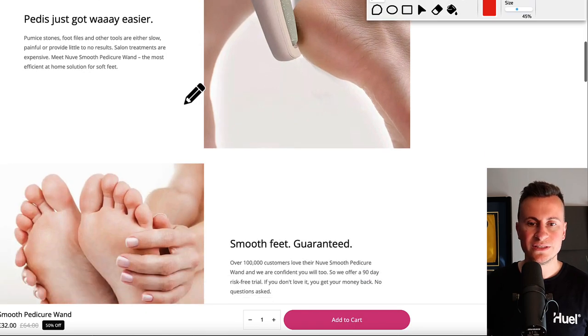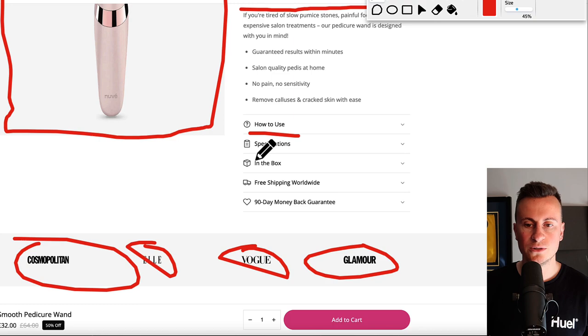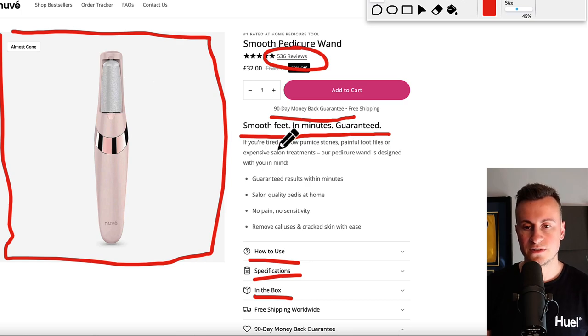Moving down then, there's nothing too extraordinary here. Let's go back up to the top then. So they've got a how to use, spec, in the box, all the necessary information somebody would expect to see when purchasing an electrical item like this. They're selling this particular product for £32.